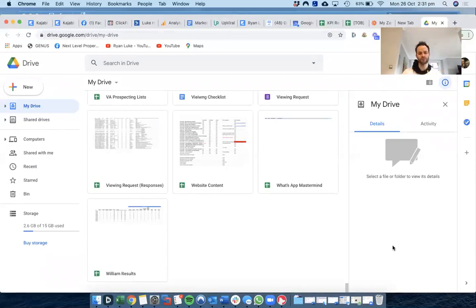You can share them with your team. You can share them with your VAs. When they're updating them, it updates in real time. It's just a real powerful tool. I mean, this is an amazing feature that Google have done. So if you're not already on Google Drive, get on Google Drive.